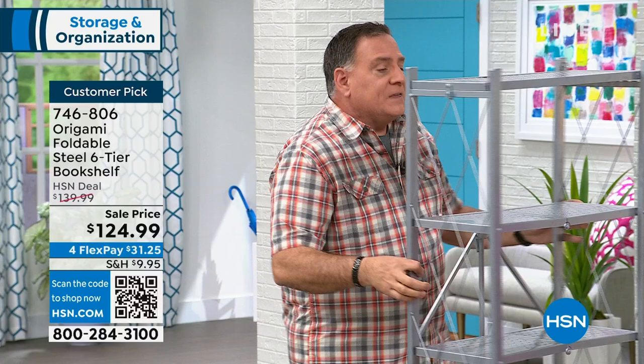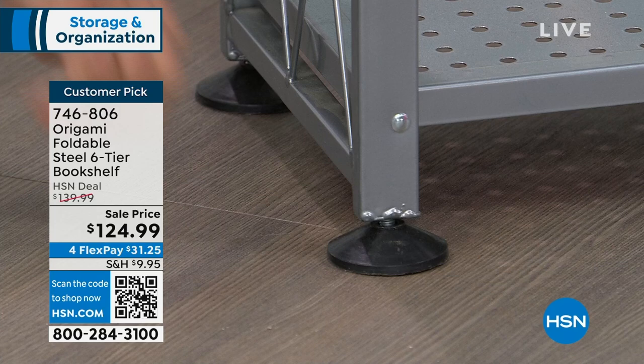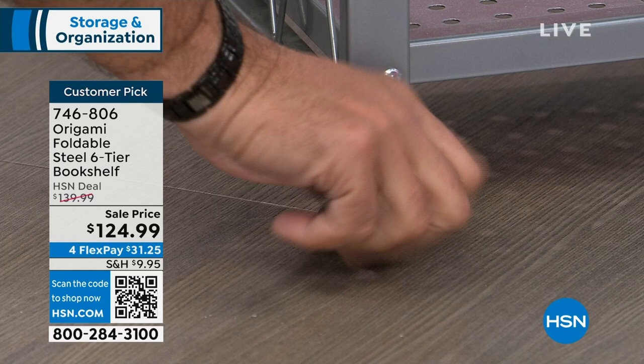Now, this has on it what are known as leveling feet, those big round black discs on the bottom. What the leveling feet do is, if your floor's not level and this thing is rocking back and forth because it's unstable, I can go down here. If I go clockwise, that foot comes down. If I go counterclockwise, it goes up. You can see I just made it a little more wobbly, but take it out like that, and now it's stable.